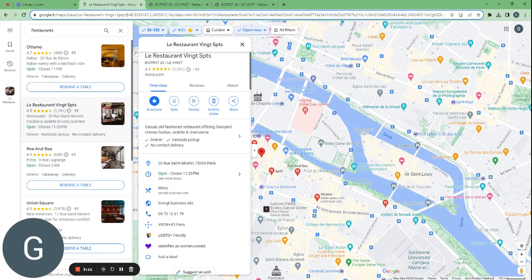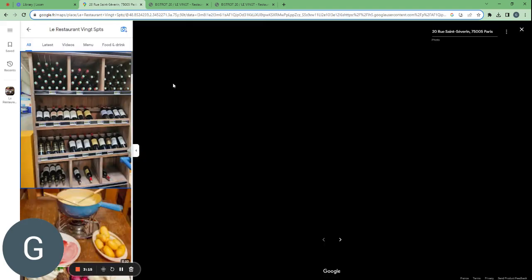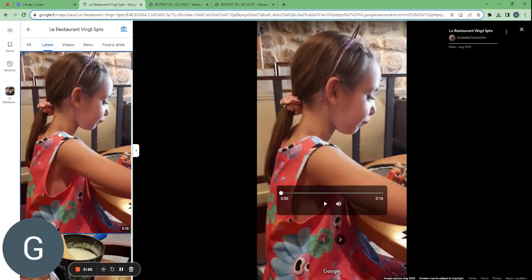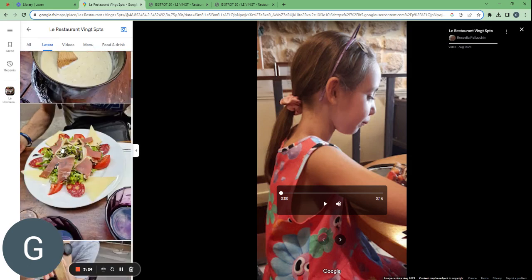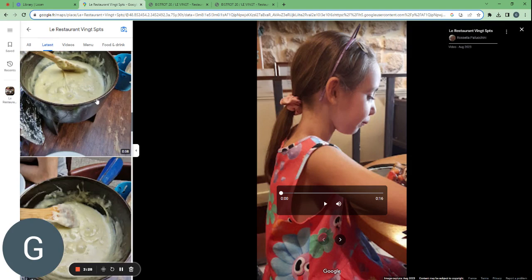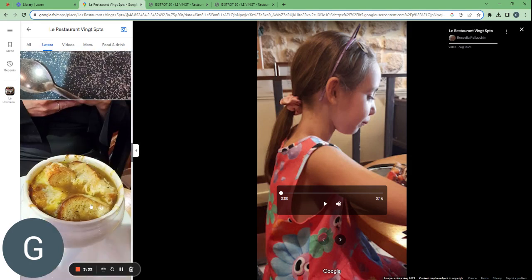So there's another trick, which is to just check the menu on the photos. So if I click on the photos, I have several tabs. The latest photos are usually the most realistic ones, the ones that are the closest to what you will expect. They are taken by people like you and me. So you see this melting cheese or this crème brûlée, this onion soup, and you can really think, yeah, it will be exactly like that. I will have my onion soup if I go to this restaurant.